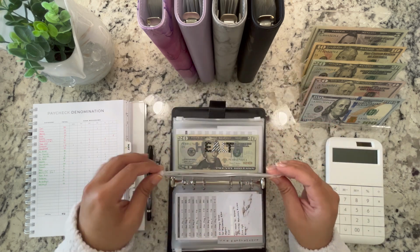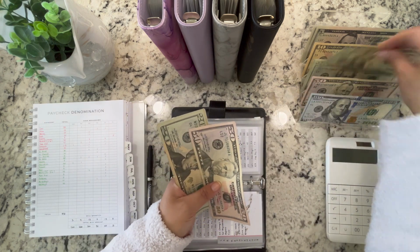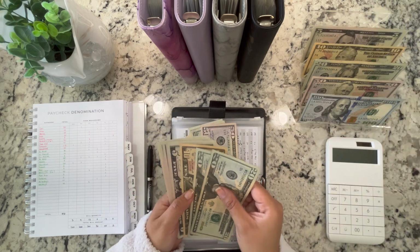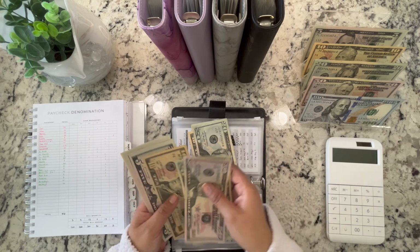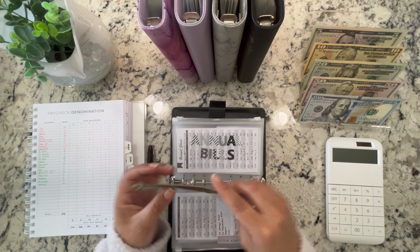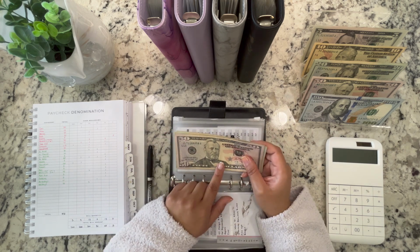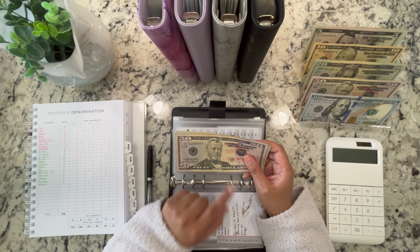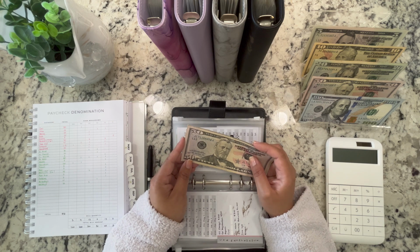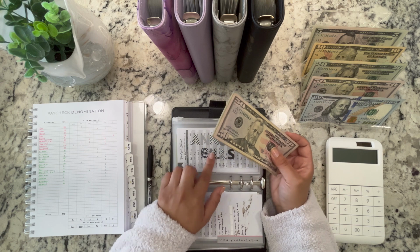Annual bills is getting $85. It's 50, 20, 10, and a 5. And it is getting quite a bit because come next month, we have to pay our annual car insurance. So it should be like $1,000. Who knows? Maybe it's even more because I know that the insurance rates are going up. So I do want to have at least $1,000 in the annual bills.